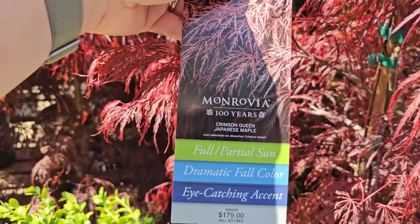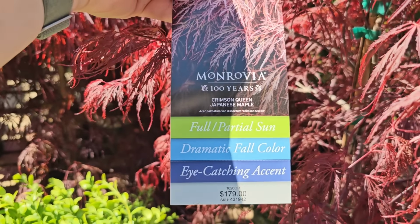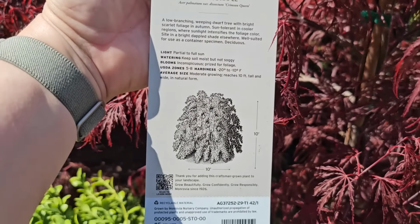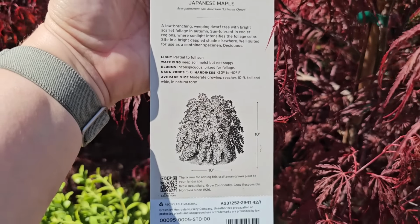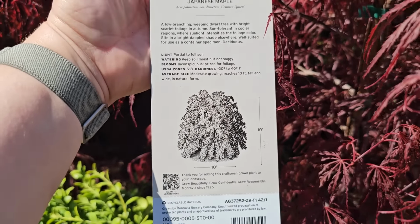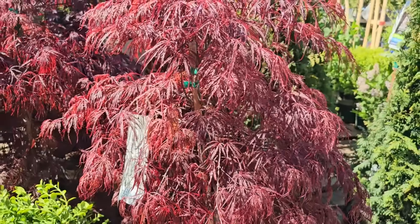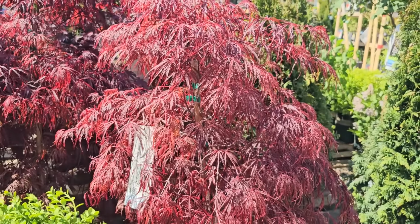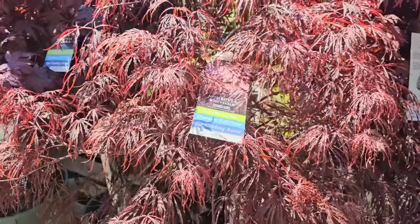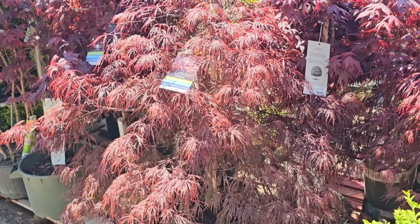You can see here the Crimson Queen, a Japanese maple, full to part sun, dramatic fall color, eye-catching accent, and these are $179 by Monrovia. You can see the shape of it there, really beautiful. Hardy in zones 5 through 8, down to negative 20 degrees Fahrenheit, and this one will get to be up to 10 feet tall and wide in natural form. Again, it's more of a weeper and more of a lower growing, arching type tree. Also have this one here, which is even a little bit bigger, for $379. It already has a beautiful shape, nice and wide. Instant impact in the garden.